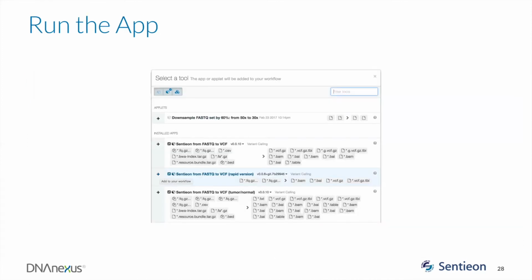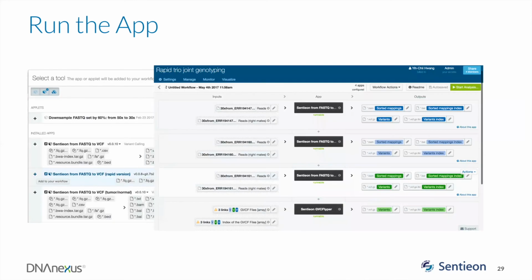And finally, the last step is actually running the app. To run the app, you have to select the Sentieon FastQ to VCF app, the rapid version, from the list of apps that you have on DNAnexus. And then once you find the app, you need to configure your workflow to process the data. Shown on the left here are different input samples. In this example, we have 3 different input samples. My cursor is a little tiny, but this is one sample. Here's another sample, and this is the last sample. All of these samples are being input to the Sentieon FastQ to VCF Rapid Mode app. The results of running the app are variant calls in GVCF file format. These variant calls in GVCF file format are all being fed into the Sentieon genotyper, or GVCF typer, which is going to produce a VCF file containing variant calls across all samples simultaneously.